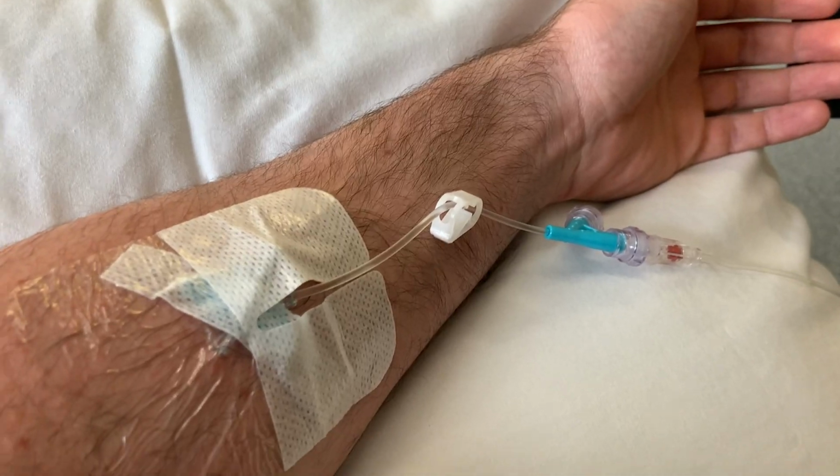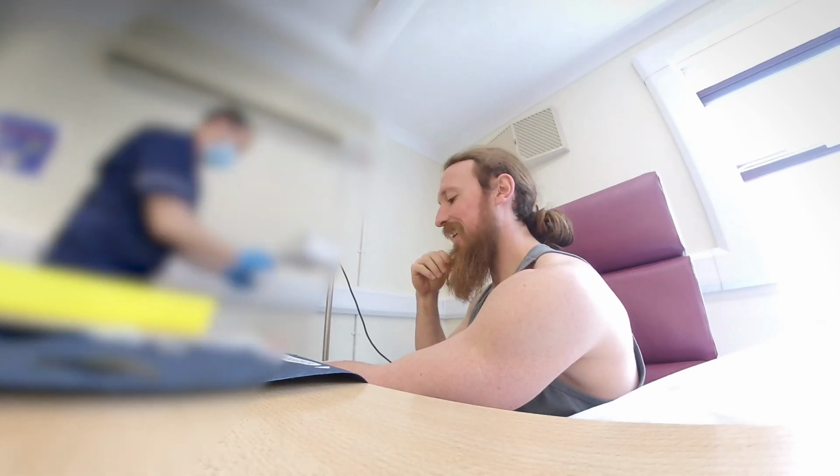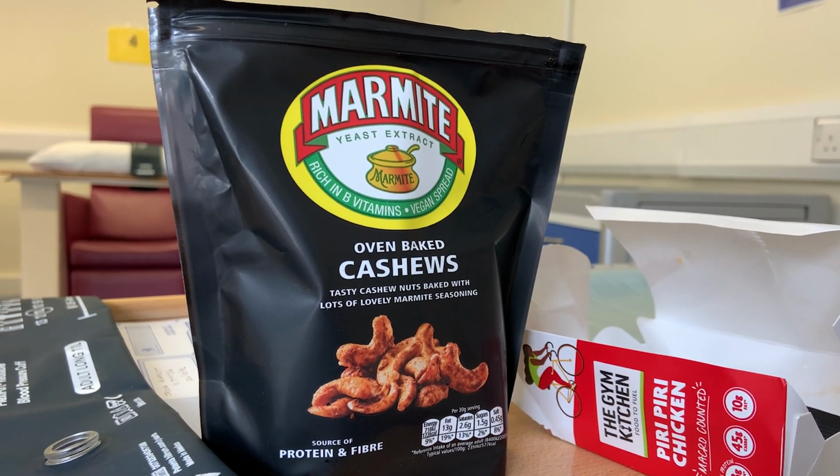So now that the needle's in place, the medication's being pumped in, all that's left is to really just wait for the medication to run through. So I like to just sit there, have a little snack, and use whatever device I've brought along with me. Today I brought some Marmite cashews with me, and they were very addictive to eat.